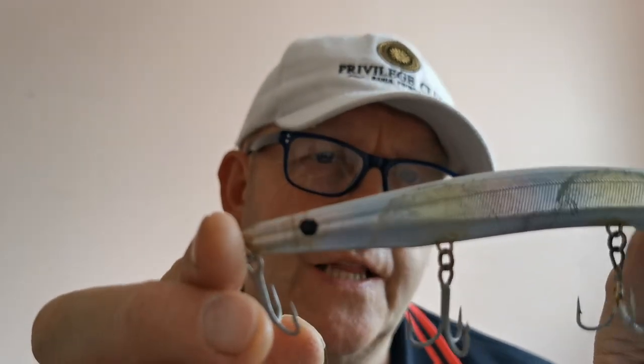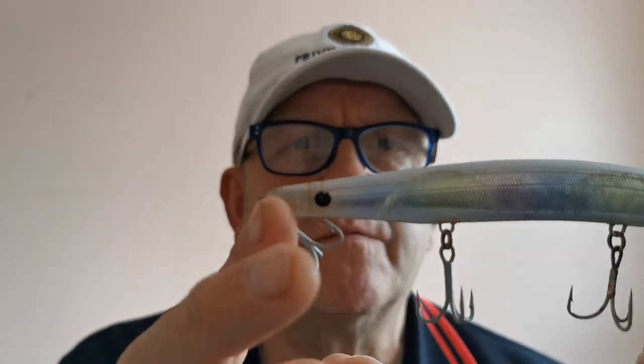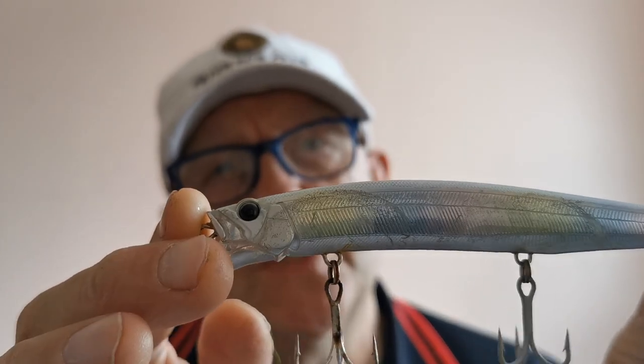I'd always take this with me. See, I've replaced them hooks there. They're getting a bit poor, the old hooks. I think they go a bit rusty quite quick, them ones. So you've got to remember to wash them off as well. It's quite important. Anyway, that's the Tackle House Feed Shallow.